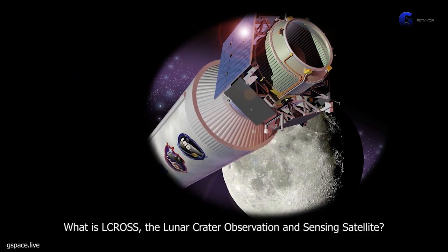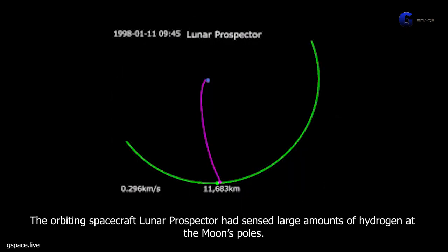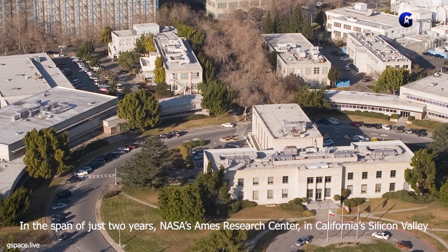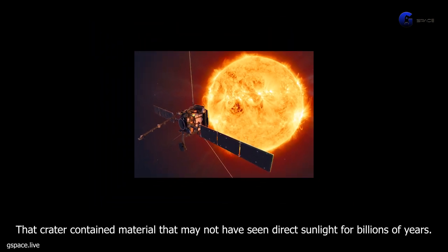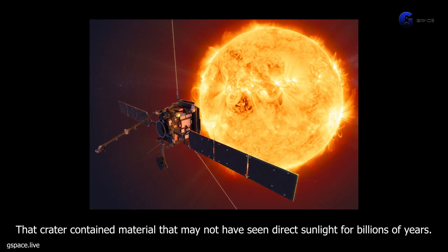What is LCROSS? The Lunar Crater Observation and Sensing Satellite. The orbiting spacecraft Lunar Prospector had sensed large amounts of hydrogen at the Moon's poles. In the span of just 2 years, NASA's Ames Research Center, in California's Silicon Valley, developed a mission that reached out and touched the hydrogen detected on the Moon. That crater contained material that may not have seen direct sunlight for billions of years.